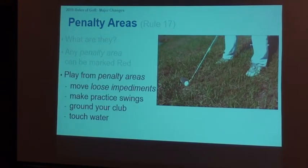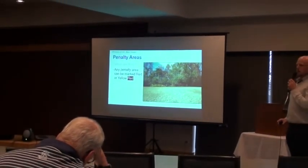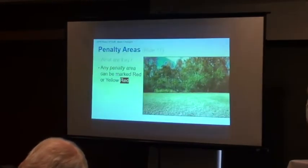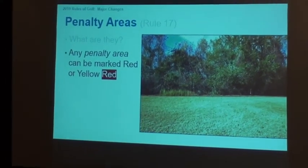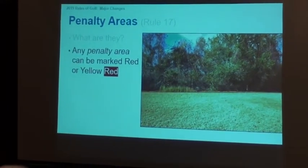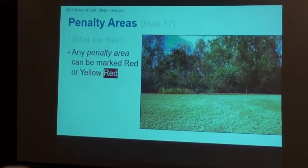So big difference here. Remember, bunkers, we can move loose impediments, but we can't ground our club. Red and yellow penalty areas, we can move loose impediments and ground our club. One thing that maybe was a little bit of a misconception, at least when the first proposed set of these new rules came out, is a lot of people, rightfully so because they kind of said that yellow penalty areas were going to go away, but ultimately they didn't. So we've still got the ability to mark things red or yellow, and our relief options change only slightly between the two, and so we'll cover those.